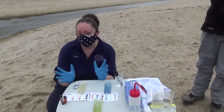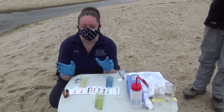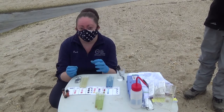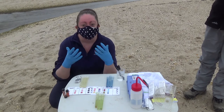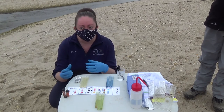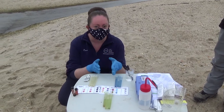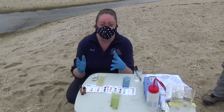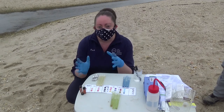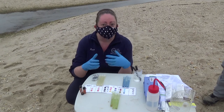Okay, so the next thing that we're going to talk about are the nitrates and the phosphate levels that we measured in these water samples. Now, nitrates and phosphates are really important for aquatic growth, so aquatic vegetation and algae growth, but too high levels of nitrates and phosphates can be bad for the aquatic environment, because what that means is you can get unchecked aquatic plant and algae growth.